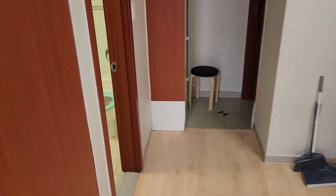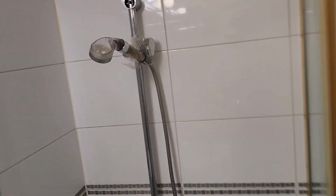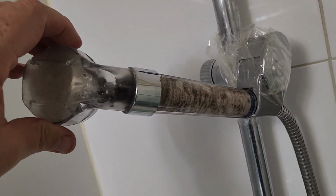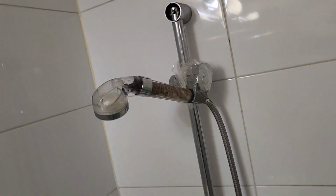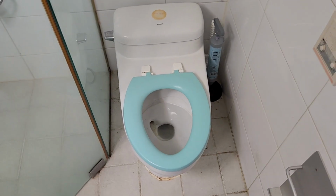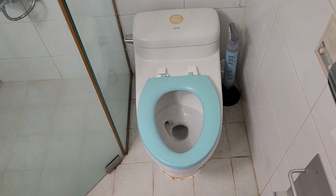The bathroom. The bathroom has some very unique features. We have a shower head that's taped to the wall. There you go. Yeah, taped to the wall. High quality. Lots of rust and wear on there, but that's what you get. And then the commode here, it's almost like a hole in the ground. There's no lid, and you're going to feel like a midget down there trying to do your business.